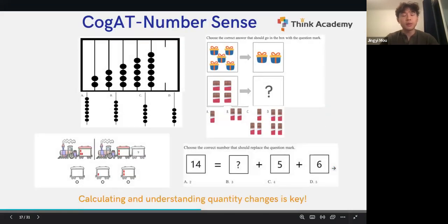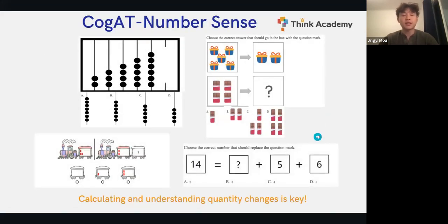Okay, for number sense, the CogAt actually emphasizes numbers a lot more than the previous test we talked about. So for example, something like this, your kid would need to know how to count 2, 3, 4, 5, 6, 7, right? There would be 7 here. They would need to really know the relationships between numbers, and that's something that's really important for the CogAt test.